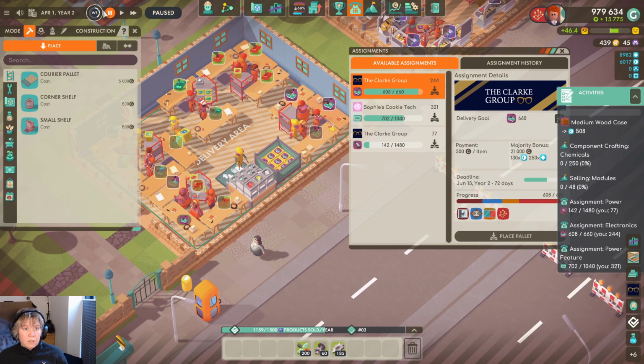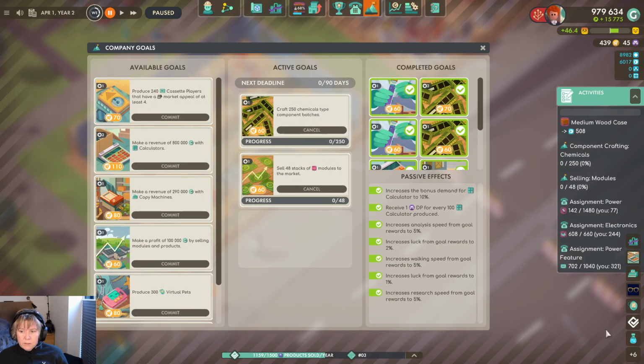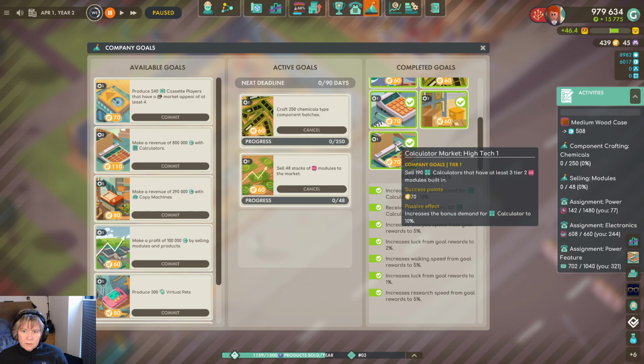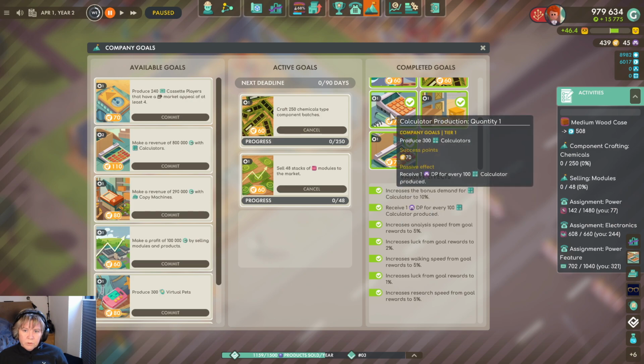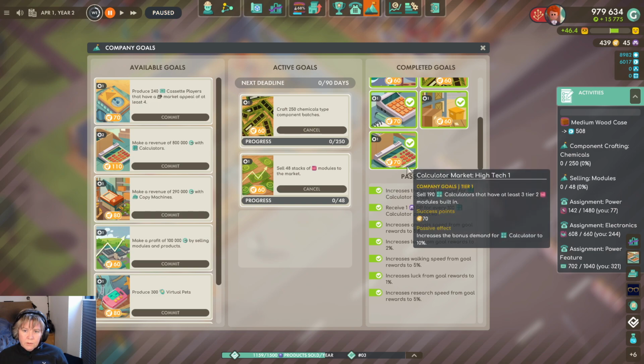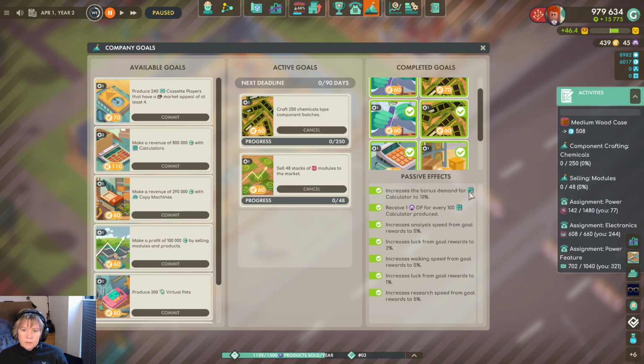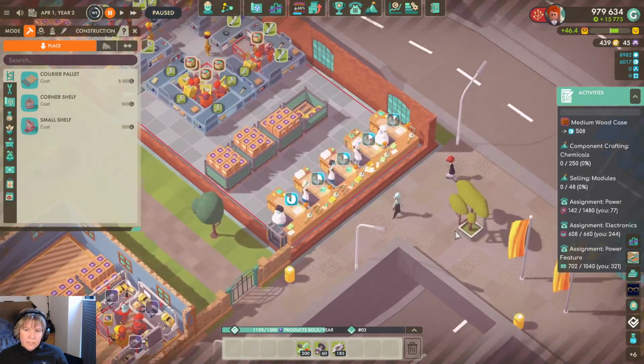Okay, so that was the first quarter. Let's see, how did we do? It says we did a goal: calculator production quantity. Yes, we produced 300 calculators. Now we will receive one, what is DP? For every 100 calculators, one discovery point. That's good. So forever, calculators will just give us discovery points. Also the bonus demand for calculators is high. Because we've done so much calculator based, we are already speeding up our factory somewhat.